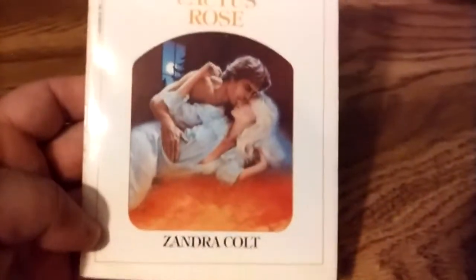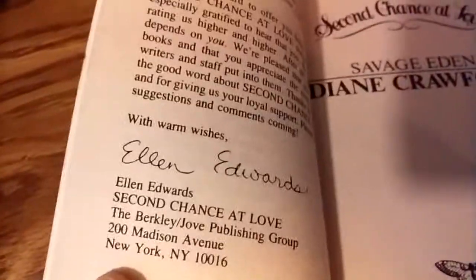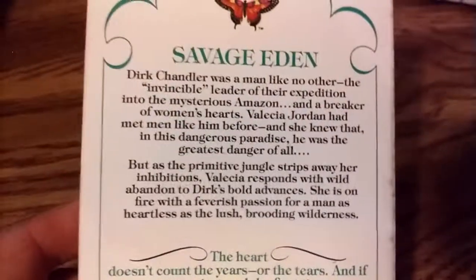This is book 40. Now, I believe by this time Ellen Edwards had become... Oh, no, Carolyn Nichols was still... But by this time, Ellen Edwards had become editor in 1982. So Ellen Edwards was the editor for the bulk of the Second Chance at Love line, although around 1988 she left and some other people became editor.